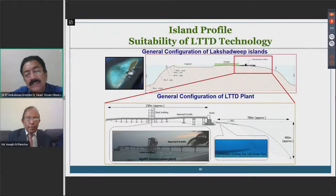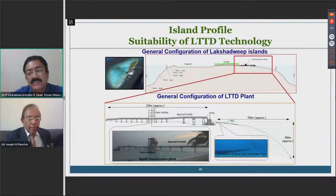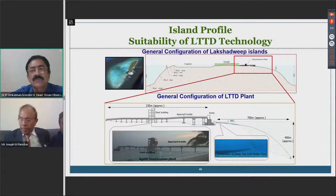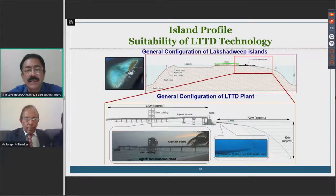Another part is the Arabian Sea, you know very well, the monsoonal winds and the waves are very strong. It has to withstand all these conditions. That has been done successfully. As I said earlier, the installation proposal was done through the industry. The local industry and its personnel had the benefit.